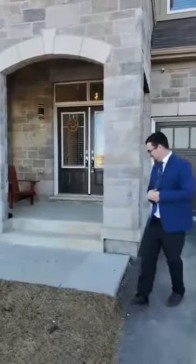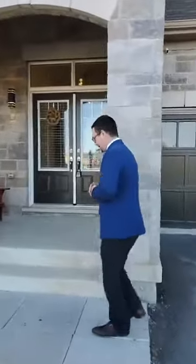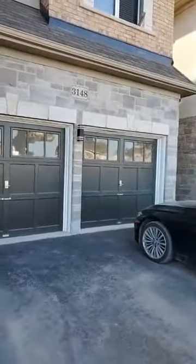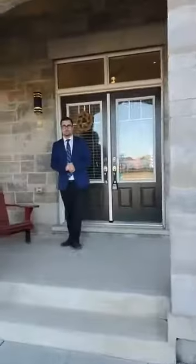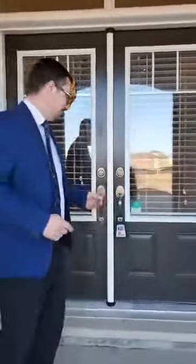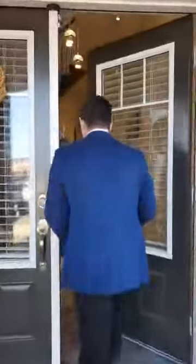Now, enough about the neighborhood. Let's go check out this absolutely stunning property. Beautiful finish. Love the rusticated stonework. Nice separate garage doors. It's a huge garage, in fact. Nicely trimmed property. Colin, take us in. Absolutely. Thank you very much, Troy.